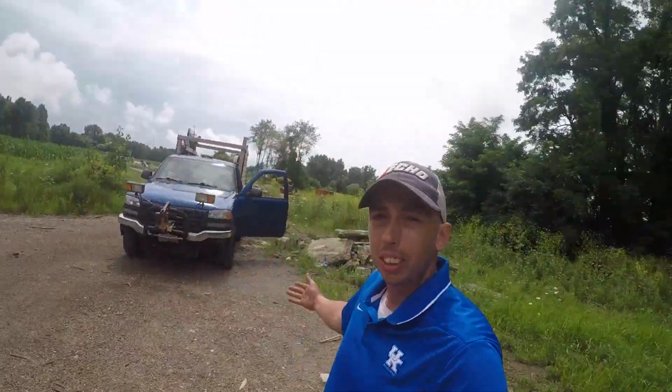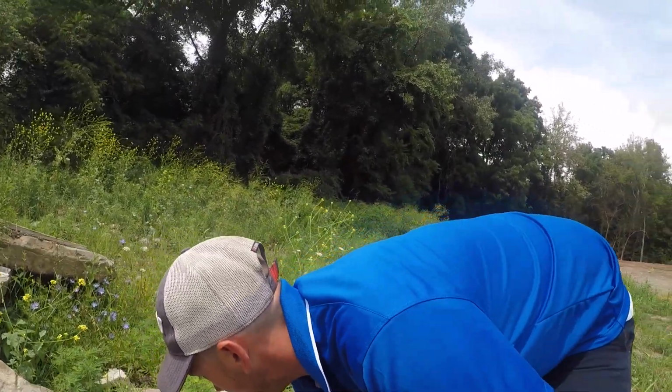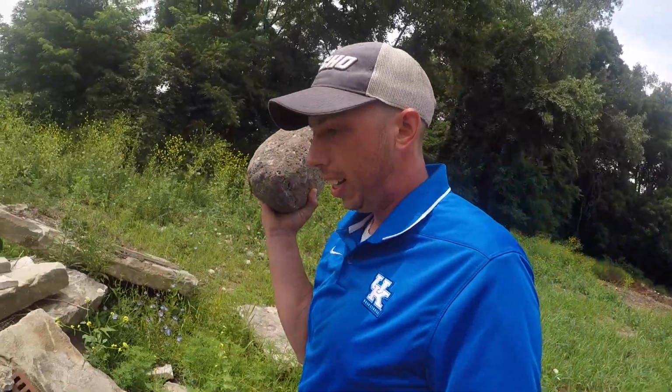I'm here at the dump right now. Y'all seen this place a million times. I'm looking for some nice boulders, something that would look decent inside my landscape and kind of offset some. So I found a bigger sandstone. Found this guy. And there's a creek that runs through, and I'm gonna drive down and look through the creek as well. So hang with us, and we'll talk to y'all in a little bit.